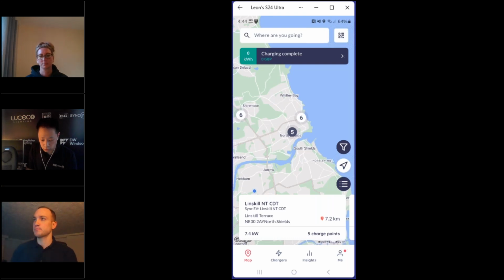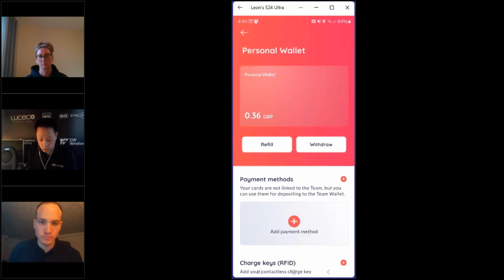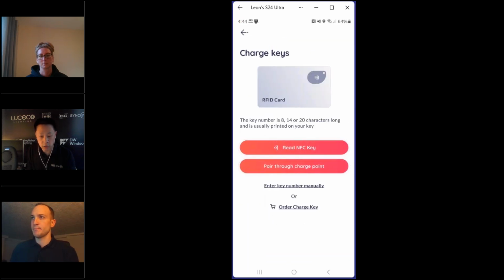Yes. Okay, so in terms of setting up RFID tags, basically what you'll do is you'll go to Me at the bottom right, then to Personal Wallet. MONTA call RFID tags charge keys, so click on the plus sign there. There's two ways you can assign an RFID tag, fob or card. It can be any of those combinations. It doesn't have to be a SyncEV RFID fob itself, as long as the RFID tag has an 8, 14 or 20 character ID, it can be programmed to the charger.